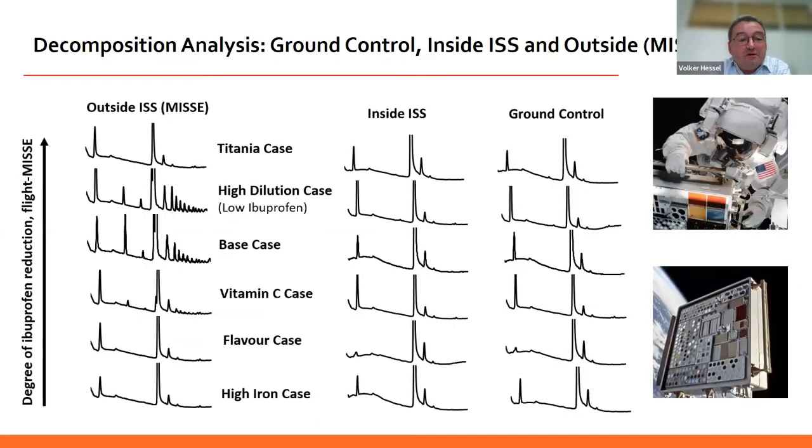But the main result which we found was outside ISS on the MISSE station. You see it on the left side, compared to inside, you see chromatograms, and the simple message is the more peaks you see, the more decomposed it is. And the main peak, the big one in the middle, is the ibuprofen. And you see on the right side all the decomposition peaks for the high dilution case, as we called it, and for the base case. Interestingly, we found iron oxide stabilizes inside and outside under the harsh conditions. And surprisingly, we found flavors added, which were made only out of curiosity from Nottingham, stabilize it. That's why you do science, because you find something which is not according to expectation. So it looks like, at least in this case, that flavors could stabilize it, and we also have an explanation for it.